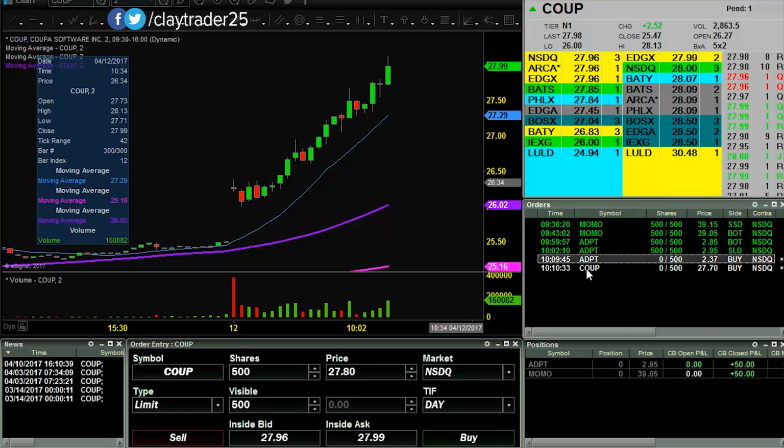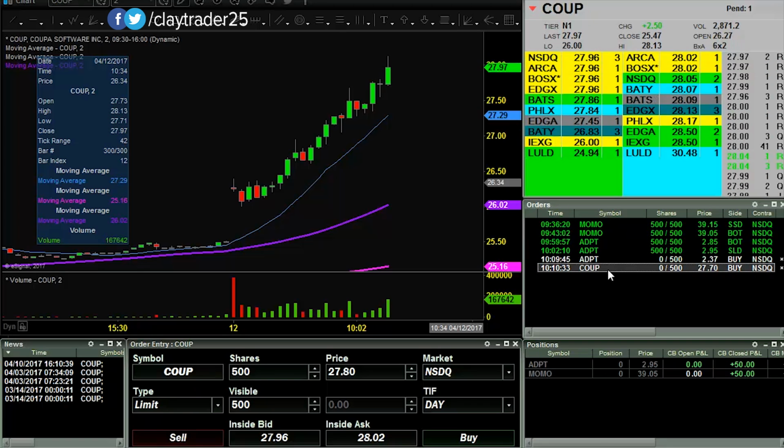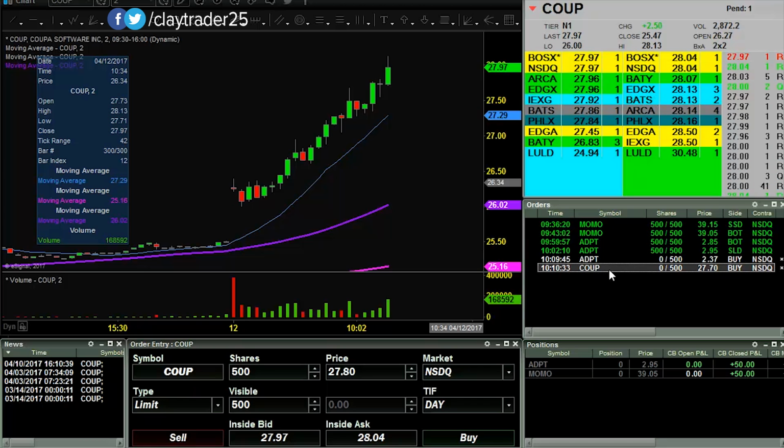Still got ADPT. Move that down to 237. So I just threw that out there. If it gets filled, great. If not, then oh well. But it is about 10:15, not quite. So one of those mornings.